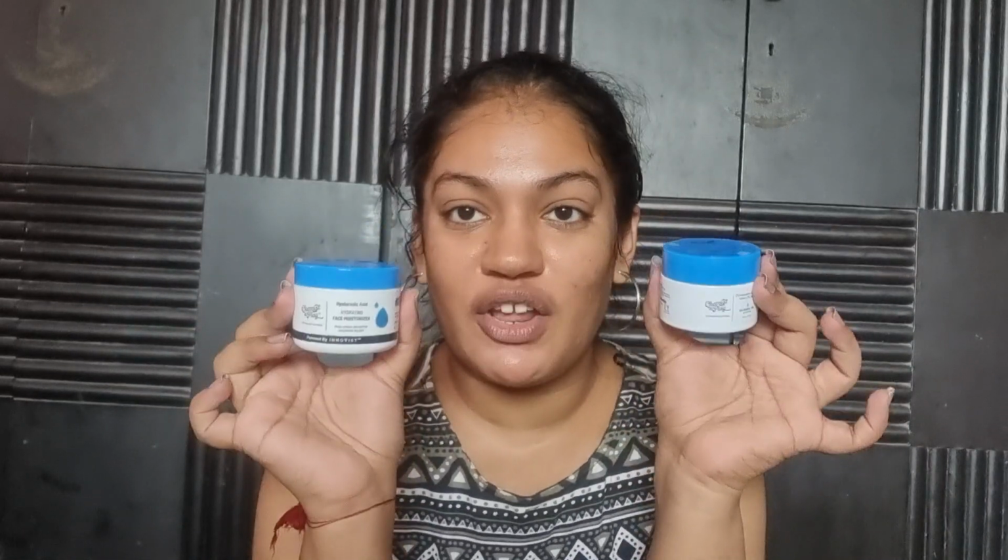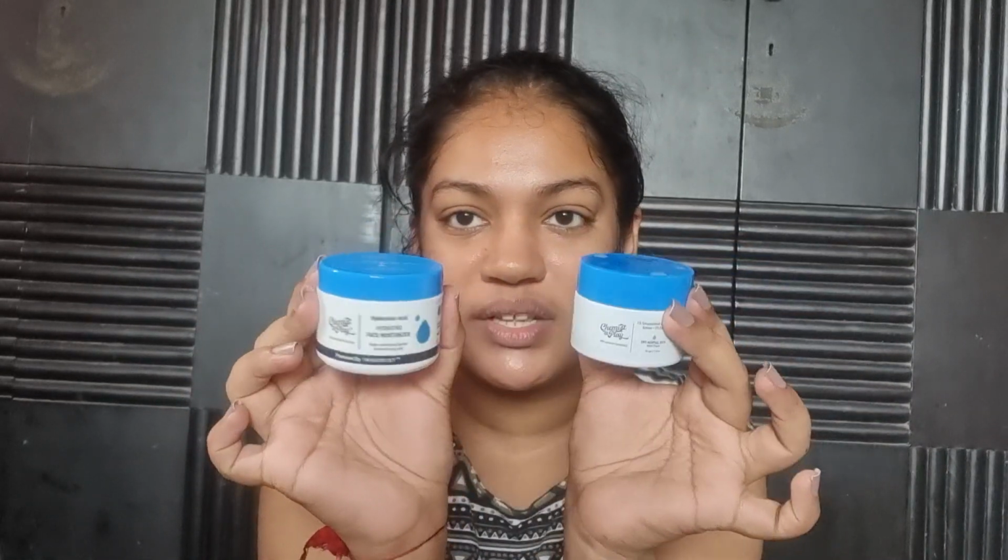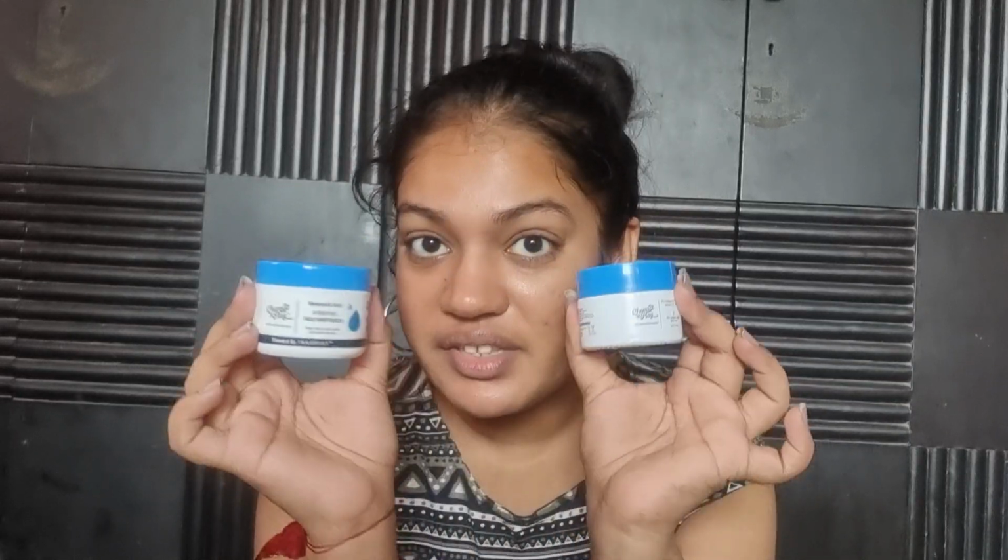So they kind of discontinued this specific one and came about with this right here, which looks very similar in terms of the packaging also. Like you can see, same colors, exact same colors. There is not even a shade difference. It's the same shades that they've used for the packaging. And the newer moisturizer is called the Chemist Play Hyaluronic Acid Hydrating Face Moisturizer.